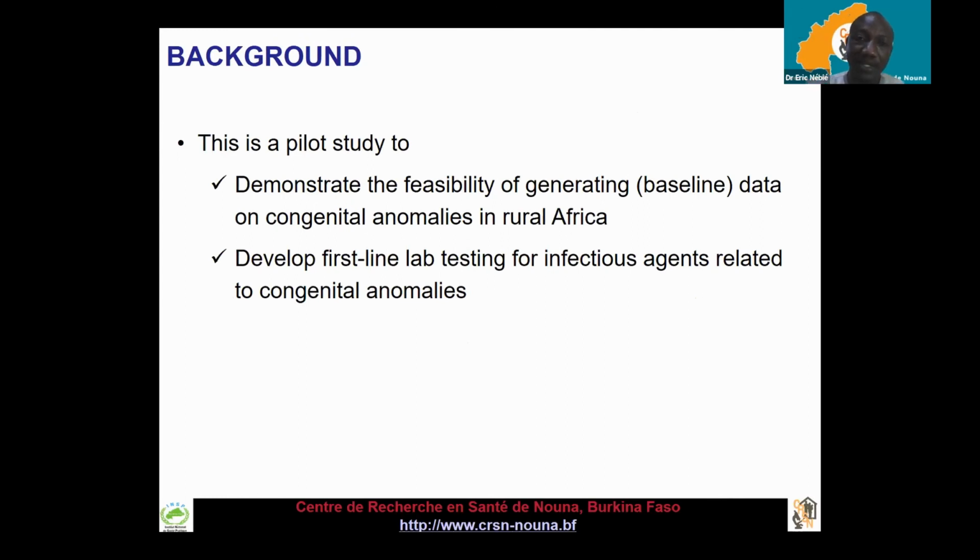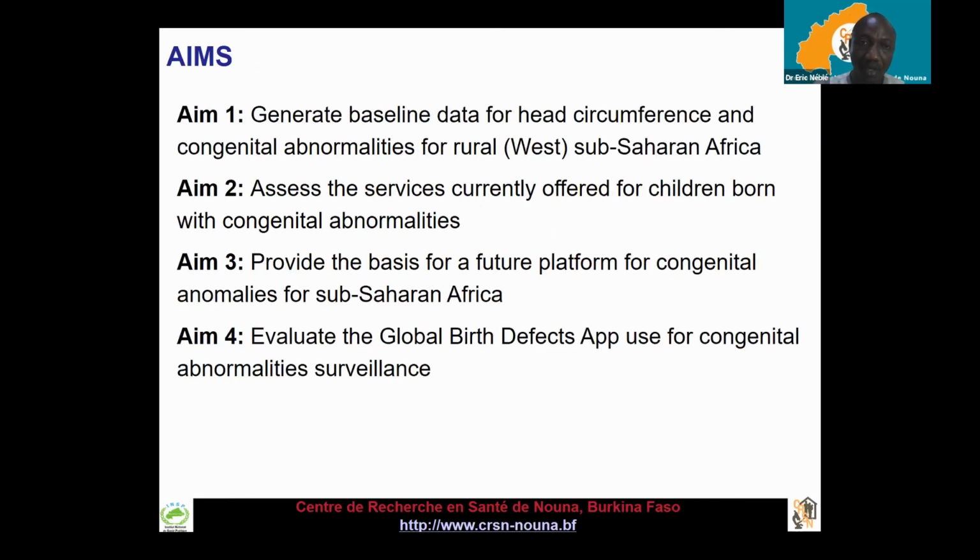So given that, we decided to conduct this pilot project, which is aiming to demonstrate the feasibility of generating baseline data on congenital abnormality in rural areas. We'll also have to develop first-line lab testing for these agents causing congenital abnormalities in our settings. We are aiming to generate baseline data for future conferences on congenital abnormalities in Sub-Saharan Africa, and we'll also assess the current services offered for children born with congenital abnormalities. We'll provide a basis for a future platform for congenital abnormalities in Sub-Saharan Africa, and we will evaluate the global birth defect application that is going to be used for this congenital abnormality surveillance.